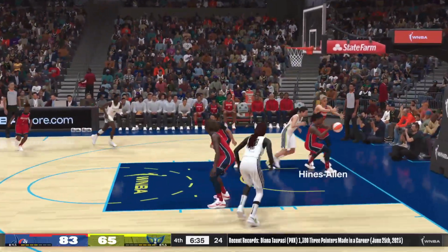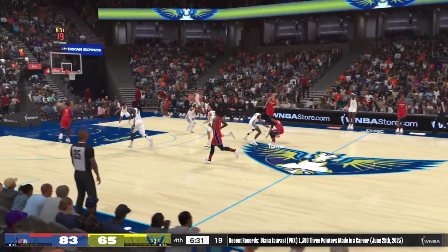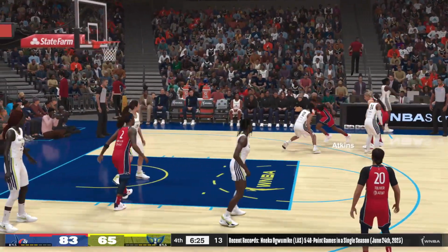The offensive rebound. A good board there, but overall, they're getting slightly out-rebounded. And they've just got to find a way to get back into this game. That's as good a place as any. Just increase the effort on the boards.